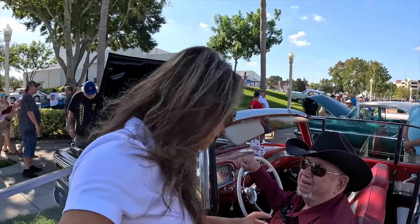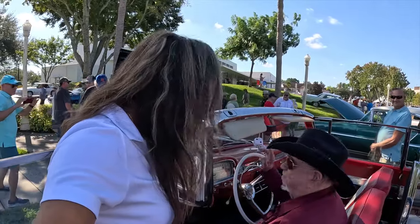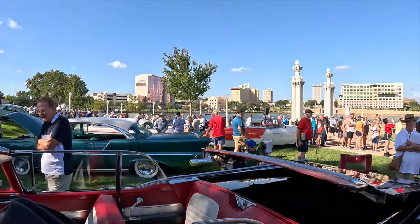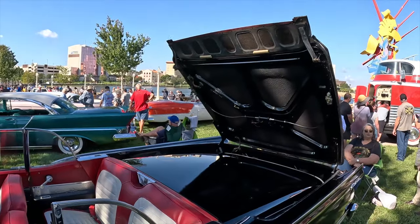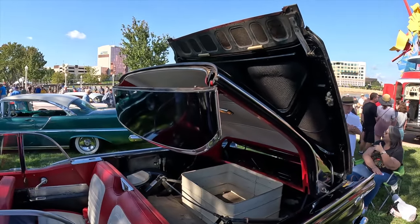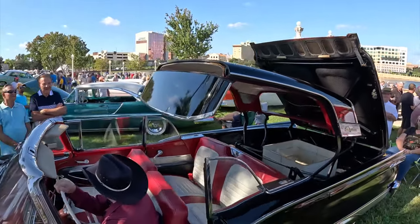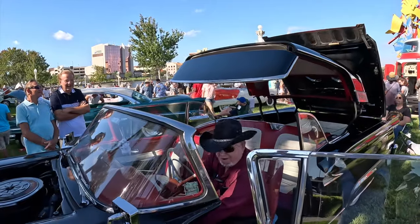You said hydraulics over... It's electric over hydraulics. So you can turn that off if you like. You want to put it back up or... Up to you. Let's have a look at that again as it goes up, everybody. 1959. I think it's very fitting to say that old is gold. Wow. I think I'll leave it about like that. Or I can put it on down.